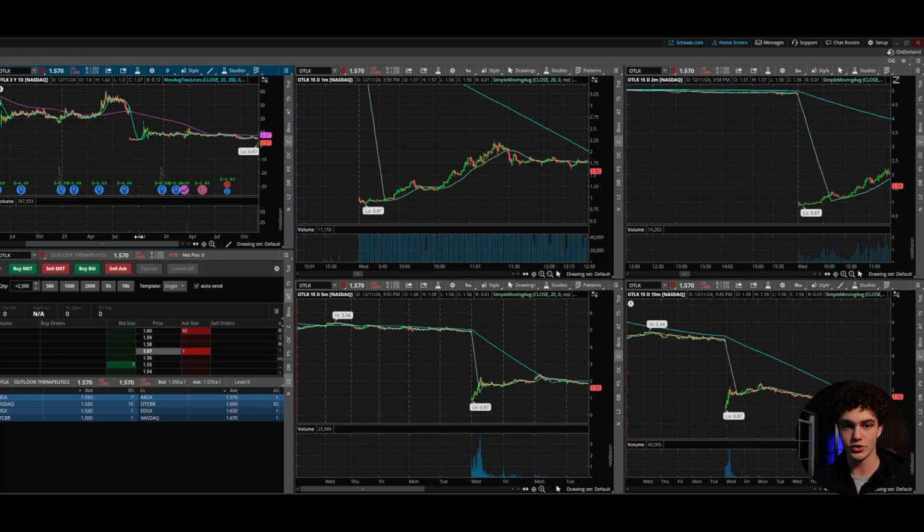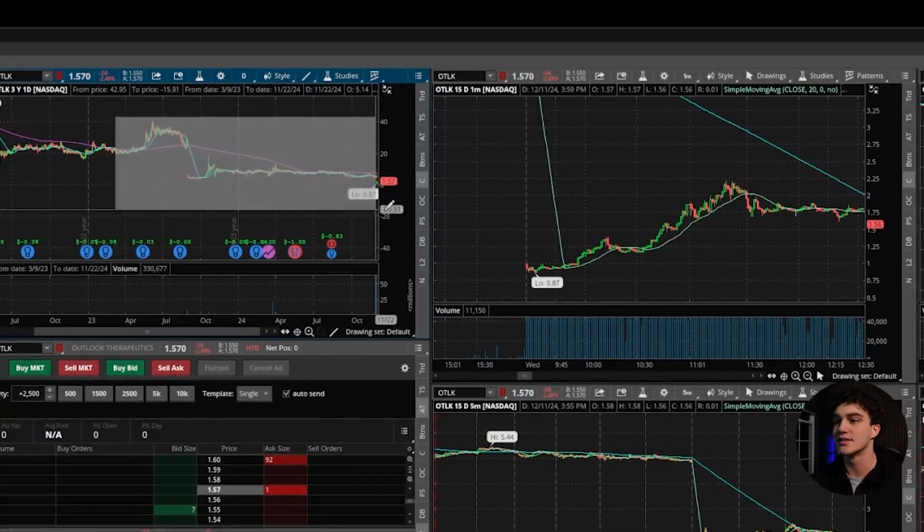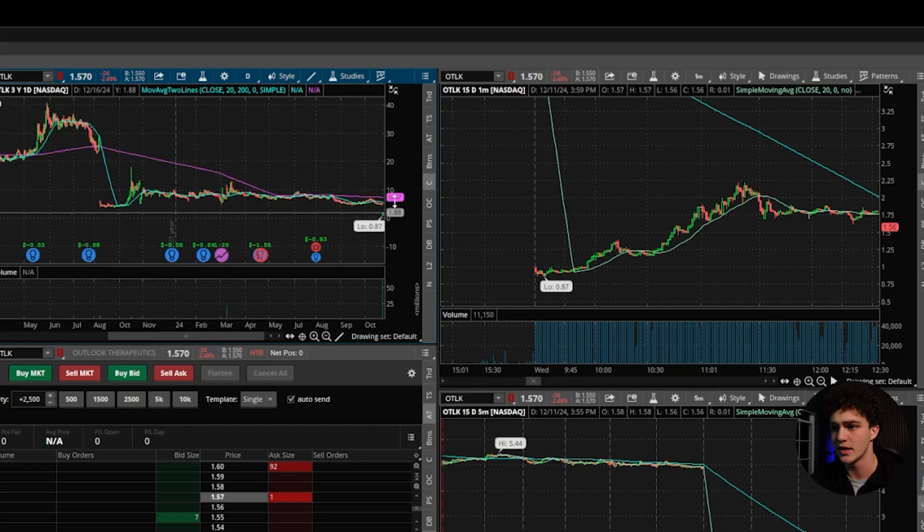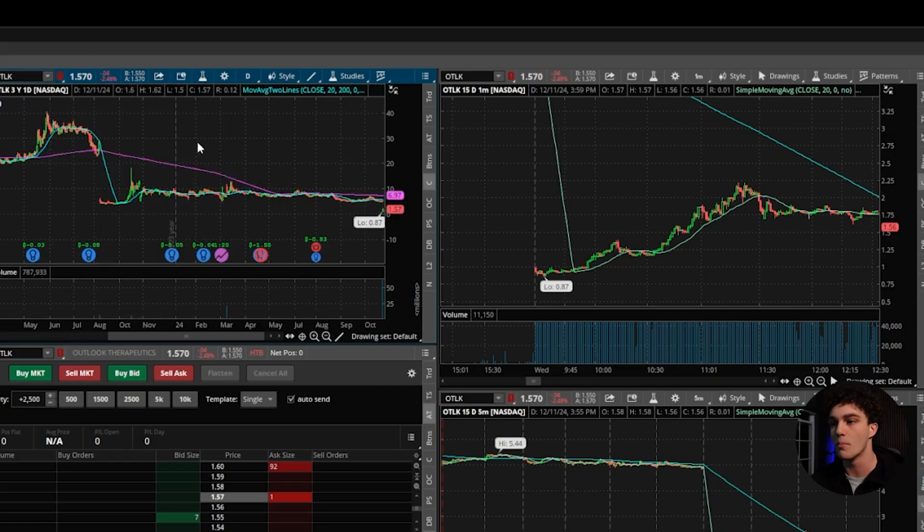Now, if you guys are new to the channel, welcome, and you need to know that I trade gapping stocks. These are stocks that moved in price overnight due to news or some sort of event. I trade the ones that moved in price because it creates momentum into the stock. It makes the stock move throughout the day, and it gives me a mental bias on the direction I want to play the stock in.